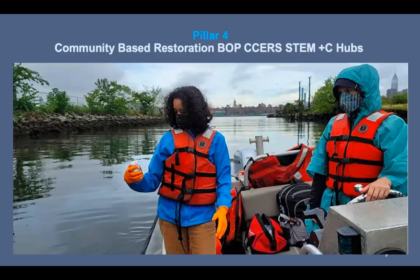Pillar 4 is the community-based restoration STEM+C hubs. These hubs are located out in New York Harbor, and students travel to these various locations to collect data. They then bring the data back to their classrooms where they are analyzed with their teachers, and they look at the various tools and methods in which data can be analyzed. This is middle and high school students.